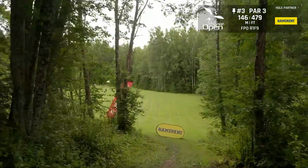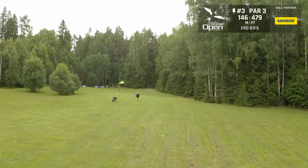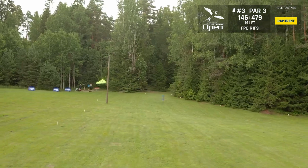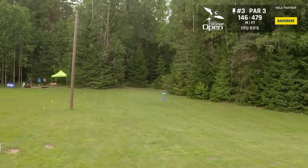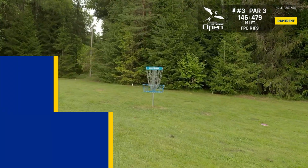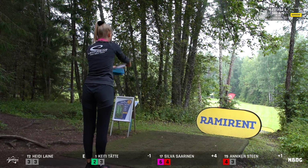All right, hole 3, par 3, 146 meters. It is slightly downhill, but you can see that there is OB left, OB right, and OB deep. At 146 meters, it is the longest par 3 on the course, and probably the one that gets birdied the least.